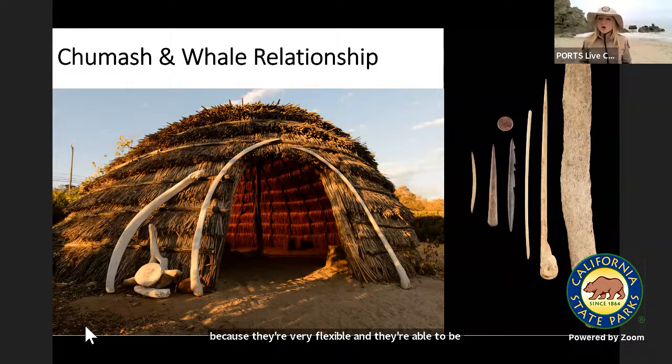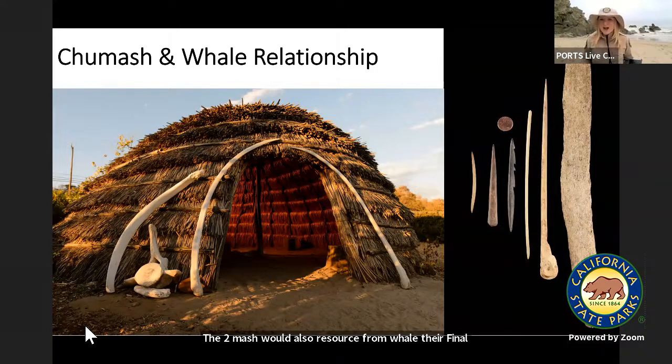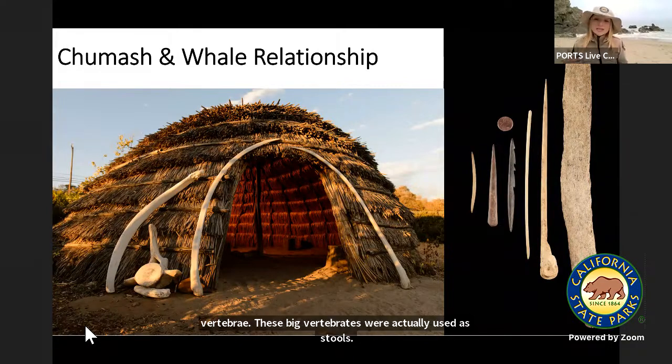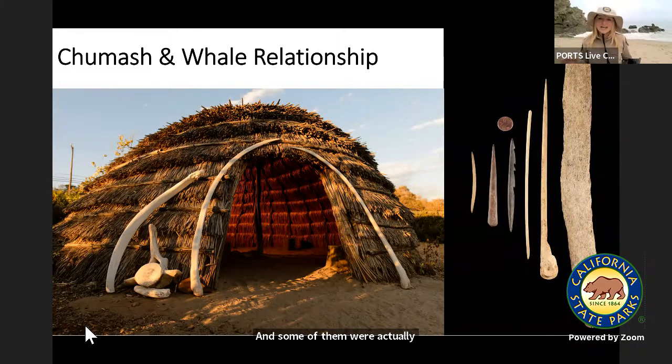The Chumash would also use whale spinal vertebrae. These big vertebrae were actually used as stools, and some of them were ornately designed with tar and beads, and they were very special for guests that would visit. Other bones were used for hooks or even pry bars that they would use to remove mussels from rocks.